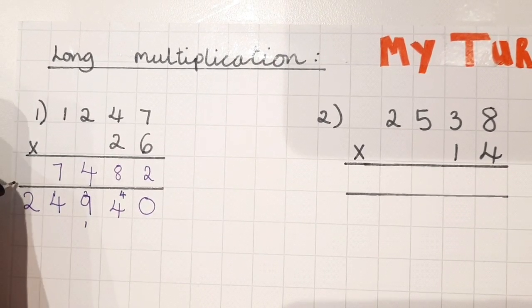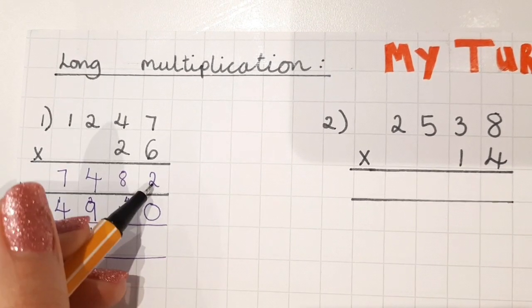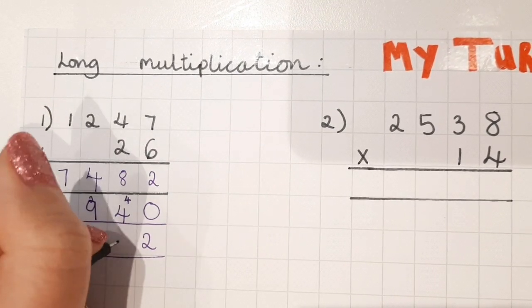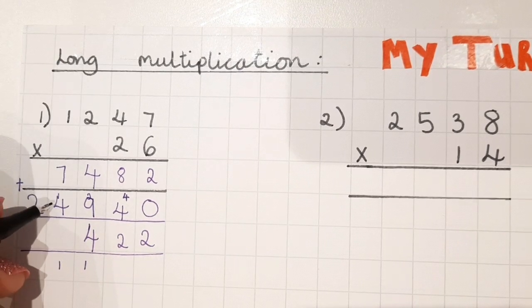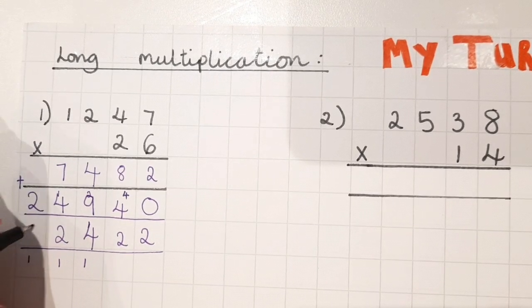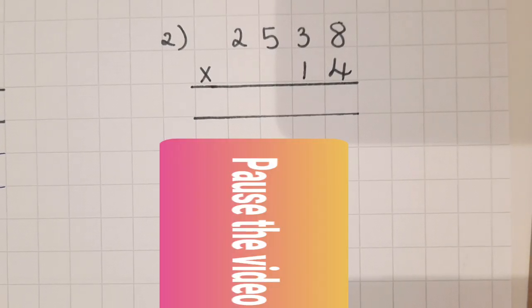And the final step is to add these amounts together. So 2 add 0 is 2, 8 add 4 is 12, 4 add 9 is 13, add the 1, 14, 7 add 4 is 11, add this one 12, and 2 add 1 is 3. So our answer is 32,422. Okay, so pause the video now and have a go at question 2.